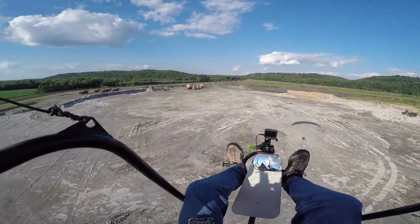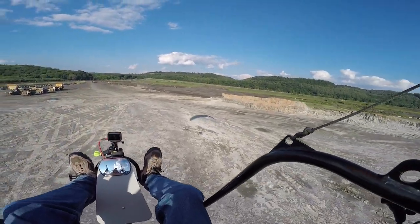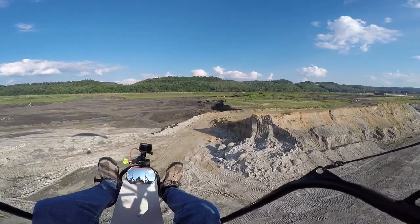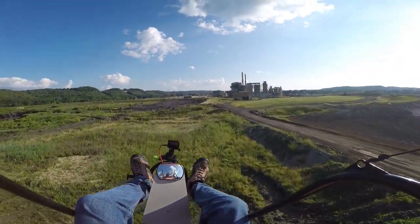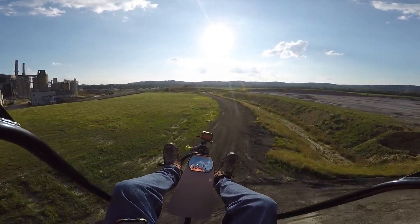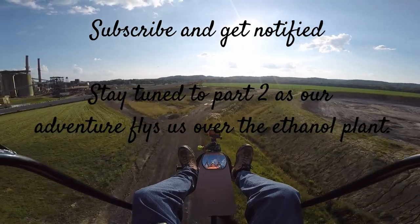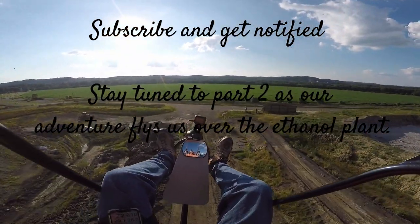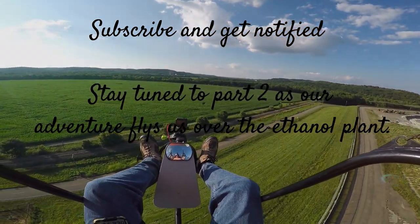About 92 feet. Probably have the FBI out here after us. Off to the right, we'll head over there, is the ethanol plant, where they take corn to, and they make ethanol. And it blew up about a month ago. And they're working on it to get it back up and running.